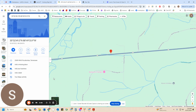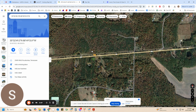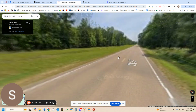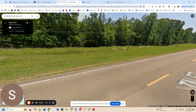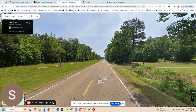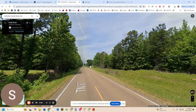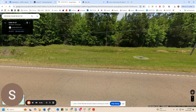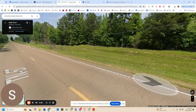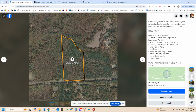And we will zoom in here and drop it on Street View. So this Street View is a little bit older and doesn't show the driveways that were installed. Here is about the property. But you can see that there are power lines at the road. Nice paved highway, Highway 57. There are neighbors across the way. And then there's a neighbor right here. But very nice property. Like I said, there's a driveway installed right about here, and a new water meter also installed next to the driveway. And I'll show you some more pictures.